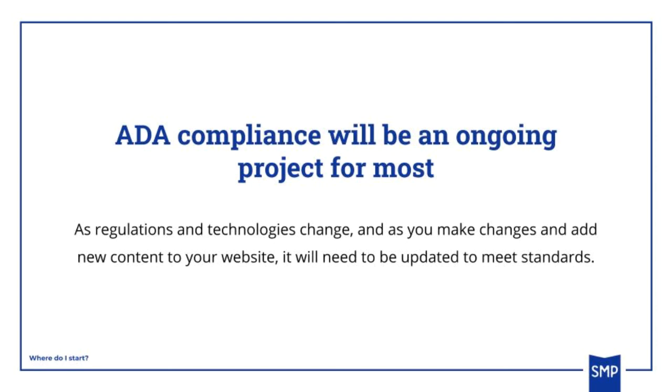And also understand that ADA compliance is going to be an ongoing project for most, because every time that you put new content on your website, new pictures, a new form, as rules change, as technologies change, your website that used to be ADA compliant may not still be ADA compliant. So you want to audit your website probably at least once a year or so. Make sure that you're maintaining compliance, and just do the absolute best that you can.